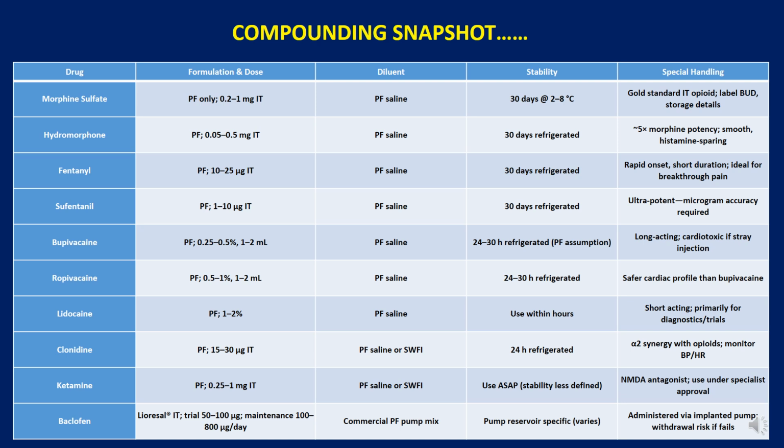Hydromorphone is dosed at 0.05 to 0.5 mg. Hydromorphone is roughly 5 times as potent as morphine. It, too, must be preservative-free and refrigerated for up to 30 days. It delivers smoother analgesia with less histamine release.